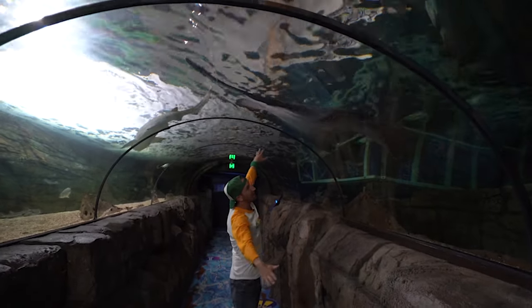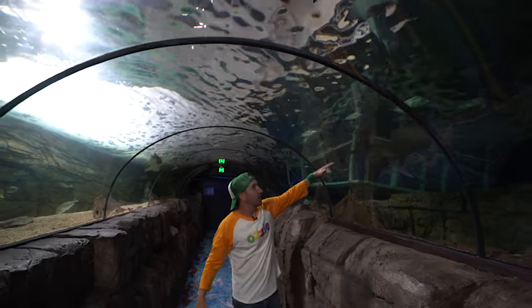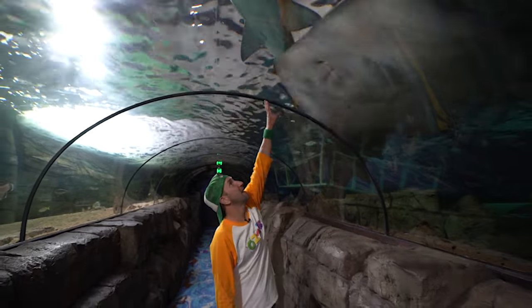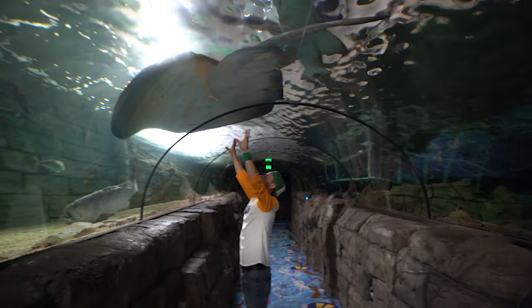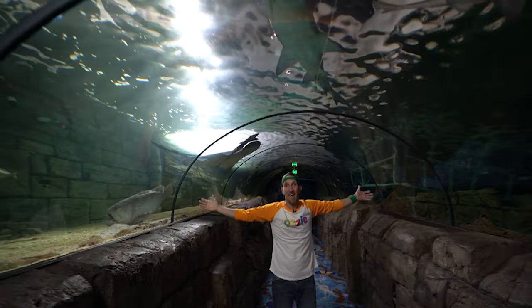Just amazing how the big smooth ray just glides through the water. And what's even more amazing is how close you can get here at Sea Life Sydney Aquarium. We're literally standing underneath a smooth ray and a Grey Nurse shark. How cool is this?